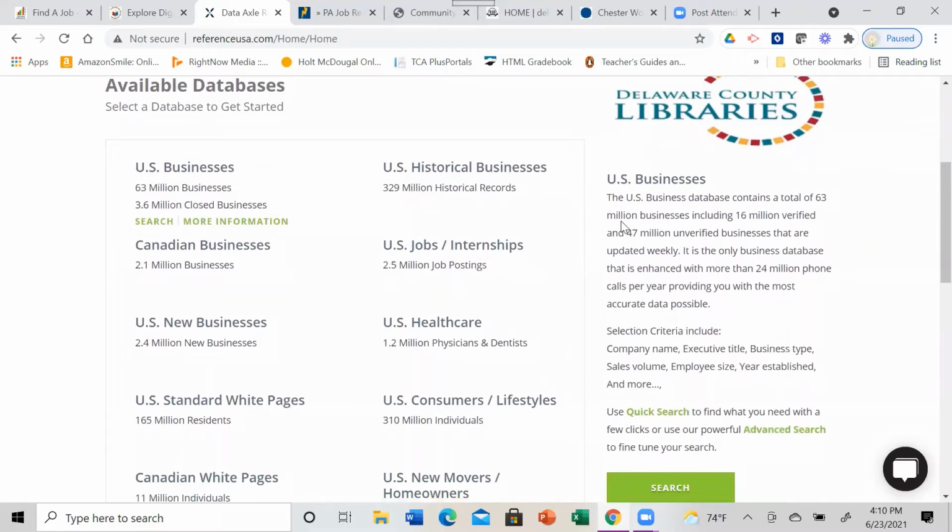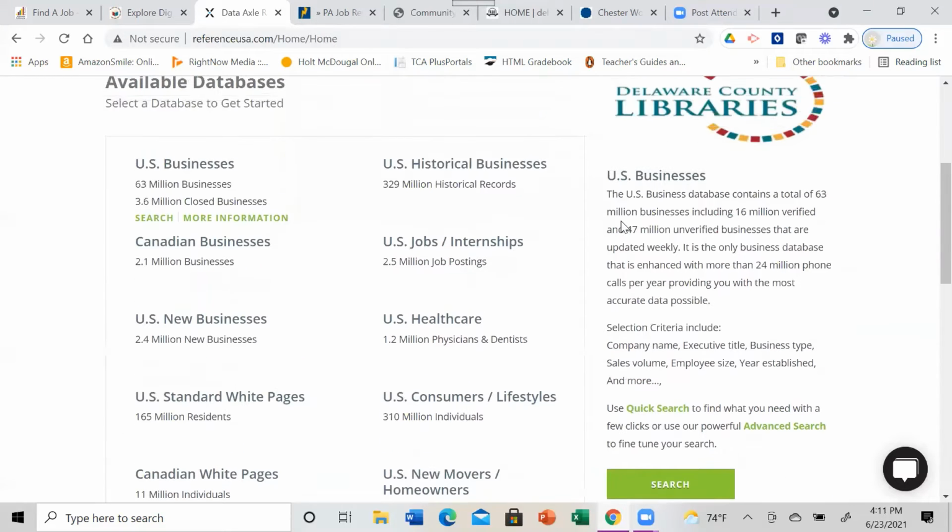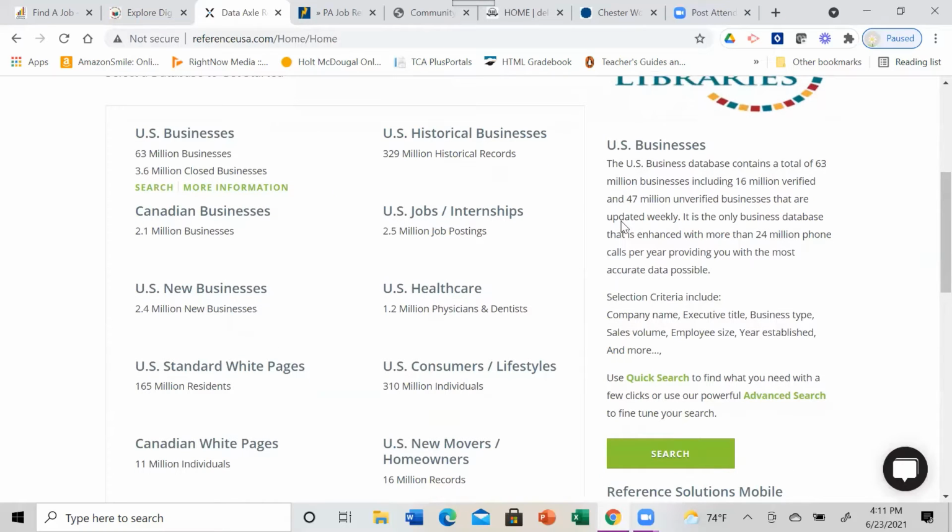So I can search over 63 million US businesses, Canadian businesses, new businesses. The white pages are here, which actually will get you to information. Usually when you Google white pages, you're asked, do you want to buy their criminal record or something else like that. So the white pages are here, Canadian white pages are here. But for our purposes, we want to look at the US jobs and internships. So we're going to click on that.